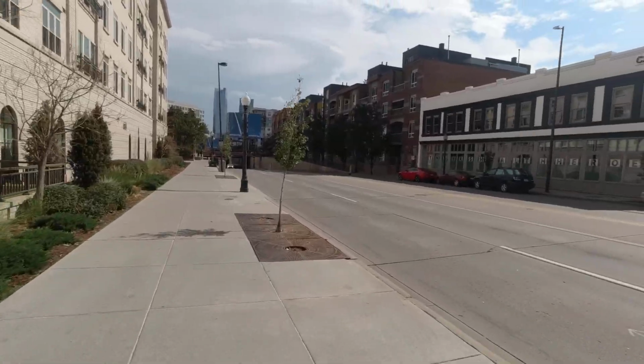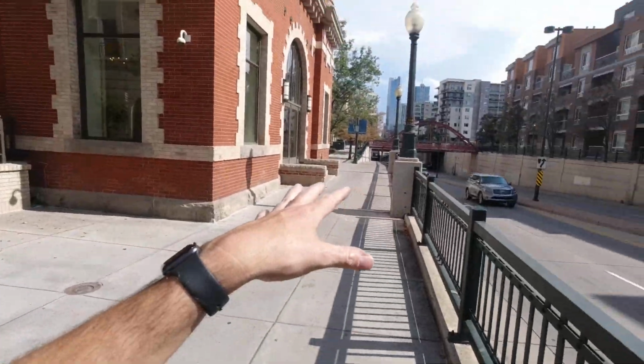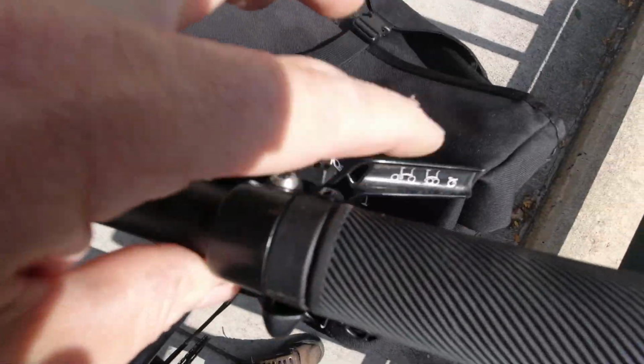You see how clear this road is? Normally during rush hour, a very busy road. So I'll give you an example of what I mean. When you're riding down this path, there's usually lots of people walking, and they walk all together and they block up the whole path, and the only way you got to signal them is this little bell that hardly makes any noise. Let me show you what I mean.